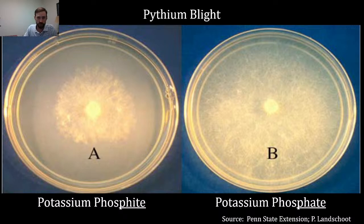And so there is a direct fungicidal component to potassium phosphites, or Phyte. There is a direct fungicidal activity to Phyte.